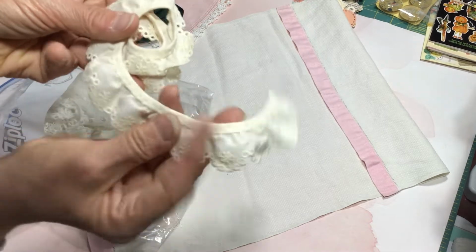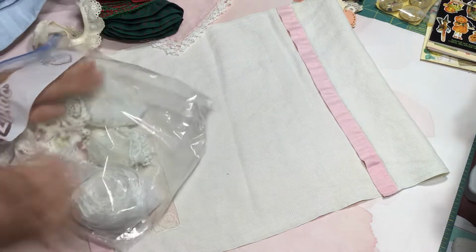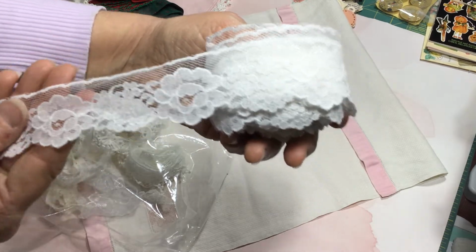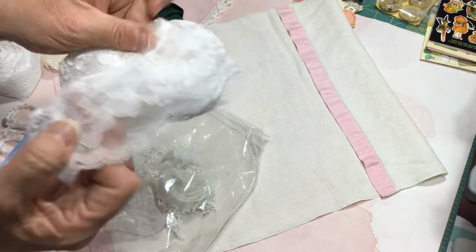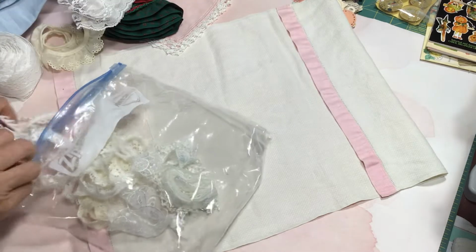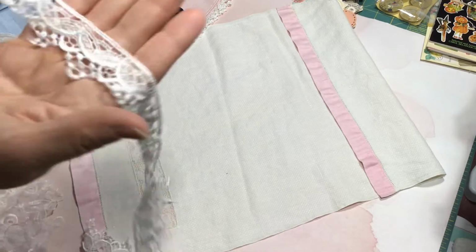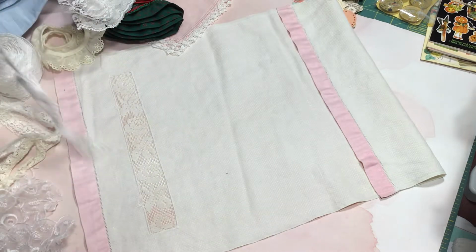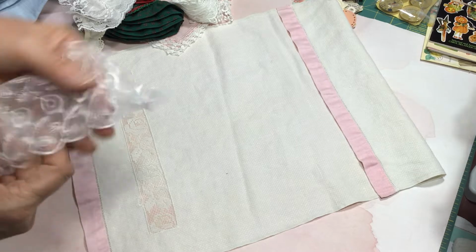And then a little bit of cotton eyelet lace edging. And an assortment of different laces and trims. There's the white. And then this is just a kind of a basic ruffled lace edging. You can see the floral pattern. And let's see what else. Here we go. And here is this lace here. These look beautiful in vintage Victorian paper crafts, I think.